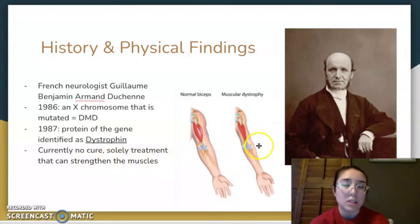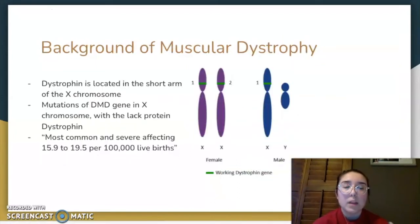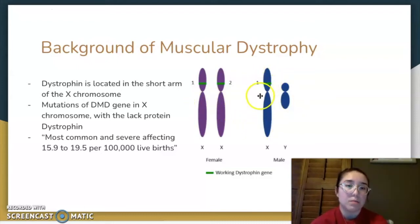So obviously, this one is going to have a harder time moving its arm or trying to pick something up or grab something. A little bit of the background is that it's located in the short arm of the X chromosome. I wouldn't say that this disease is very common, due to the fact that there are only 15 to 20 people that have this disease per 100,000 births. Here in this diagram, you can see how females typically have both copies of the dystrophin gene, whereas in the male, it's only that one.